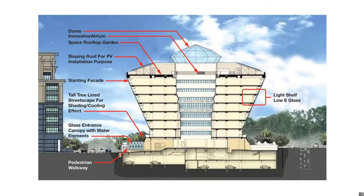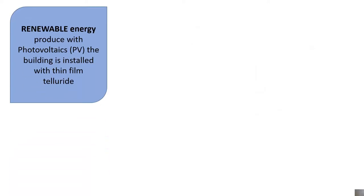These are the features of energy efficiency: dome, sloping roof, slanting facade, tall tree line, and glass entrance. Firstly, renewable energy produced with photovoltaics. The building is installed with thin film solar panels.